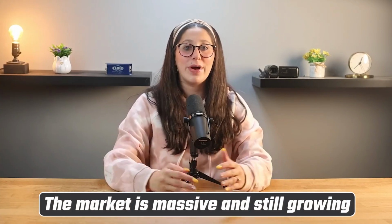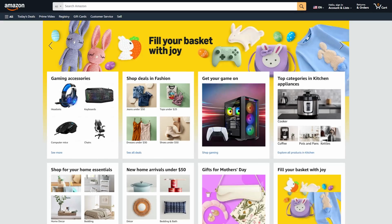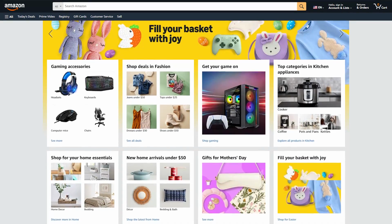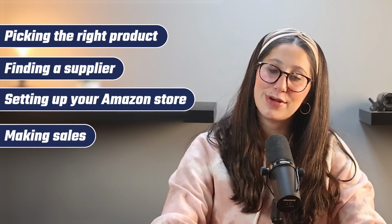Selling products on Amazon is one of the best ways to start a business and actually make money. That's because the market is massive and still growing as more people shift to online shopping for pretty much everything. So if you're thinking about launching a product, Amazon is definitely the right place. But of course, there is a lot that goes into it, like picking the right product, finding a supplier, setting up your Amazon store, and actually making sales.